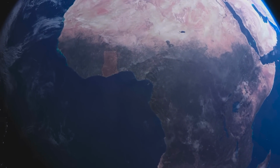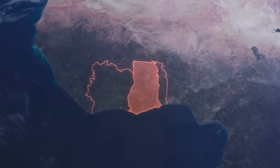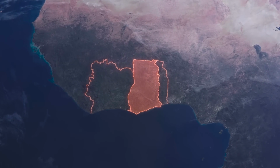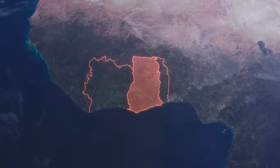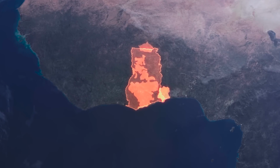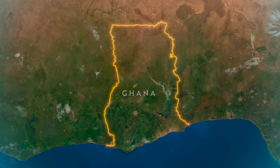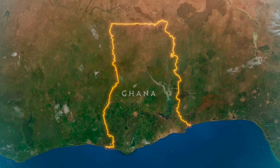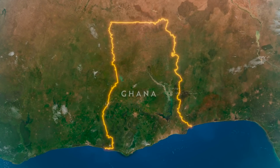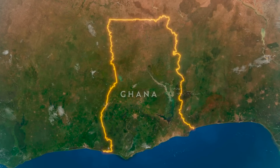Nestled between Côte d'Ivoire and Togo in the Gulf of Guinea, the Ghana of today was drawn up by imperial Europeans in the 19th century. Disregarding long-standing tribal borders, this aerial journey travels through Ghana's various ethnic territories, following the route of its longest river, the Volta, from the northern border down to the coast.